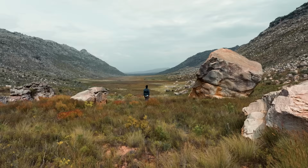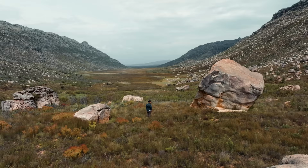Also, the same goes for up and down. If you move upwards with your drone, you're creating tension and you're kind of introducing a new location. While if you go downwards, you're just closing that one scene and you're kind of rounding up the story.